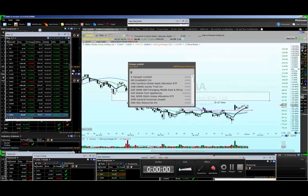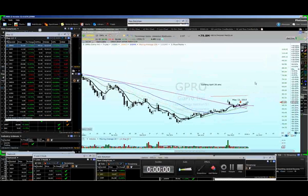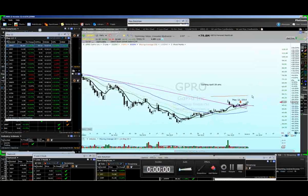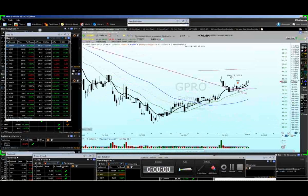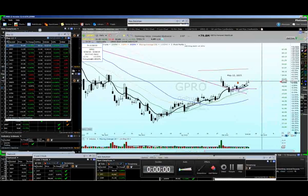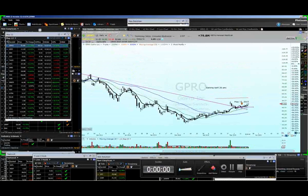Here's another one I want to point to, GoPro. GoPro's another one that doesn't have a 50-day simple moving average, but here it's a rounded bottom breakout. It's one I'm currently holding, and we're doing a little possible breakout coming right in here. In fact, I recommended this to members back here on May 12th, and right about where that purple line is, today you're up 5.5%, 6% maybe, depending on where you bought. So the rounded bottom breakout is a fantastic chart pattern.